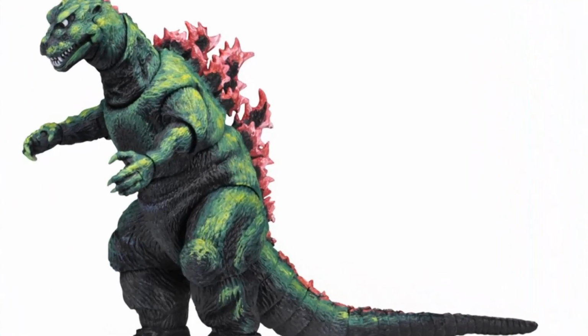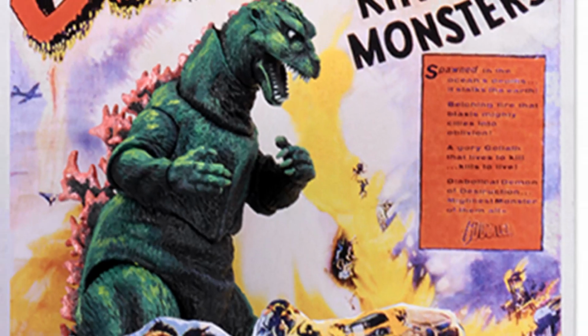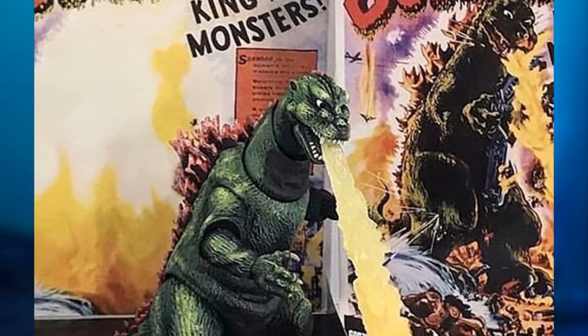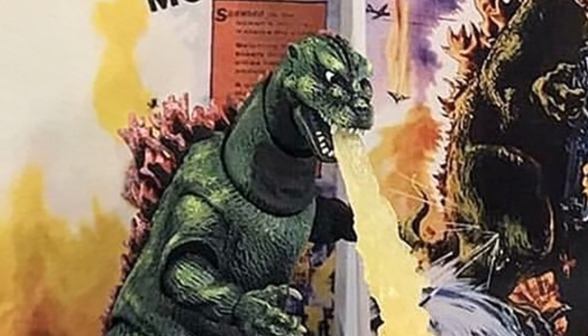This is King of the Monsters, right? It's our Godzilla King of the Monsters 1956 version from NECA. It's the poster version. We have seen this guy at SDCC, but now we have another look at him. Pretty cool. We have display images for him as well. Yeah, we have lots of great pics of him. I'm probably going to get this one. I've never gotten one of these NECA variants before, but I think this one looks worth it, so I'll probably try and get my hands on him.